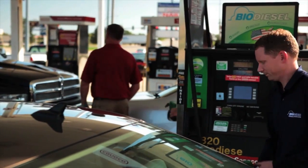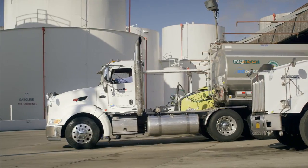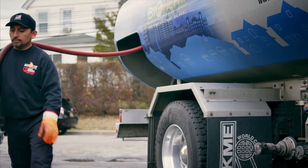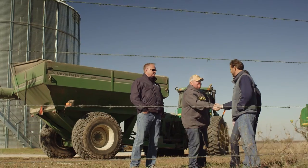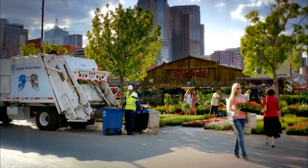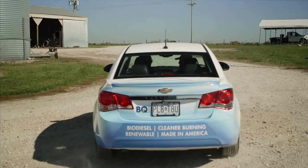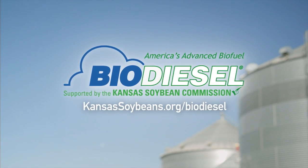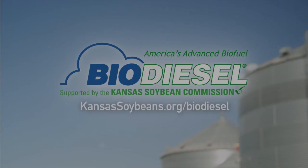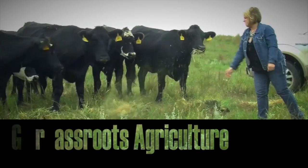Biodiesel made from sustainable resources is diversifying our fuel supply. This year, biodiesel will displace over 1 billion gallons of fossil fuel nationwide. It's making our economy stronger and our communities healthier. It's working here and across America. Get biodiesel going in your community. Visit americasadvancedbiofuel.com.